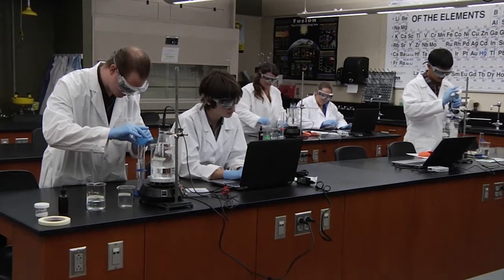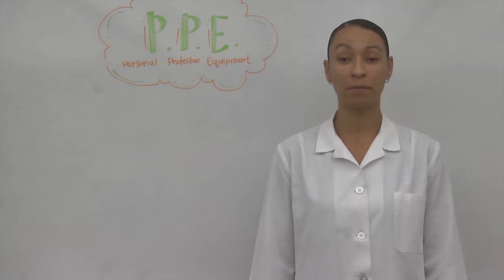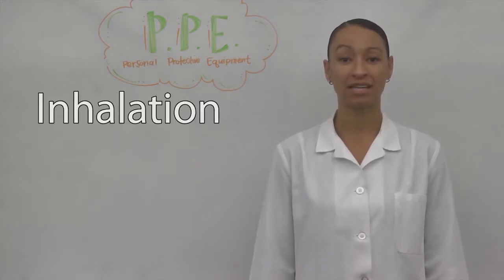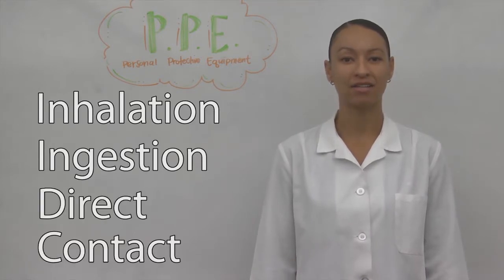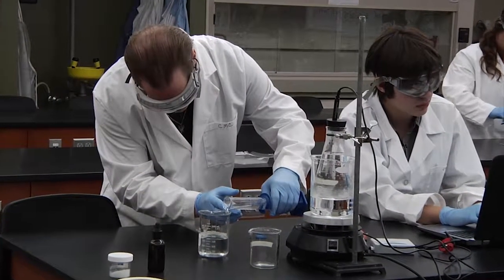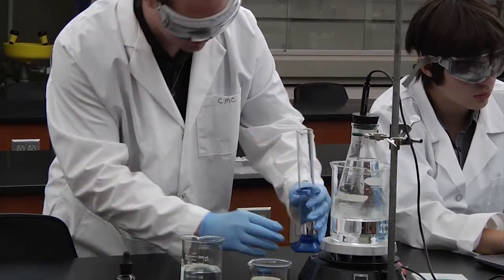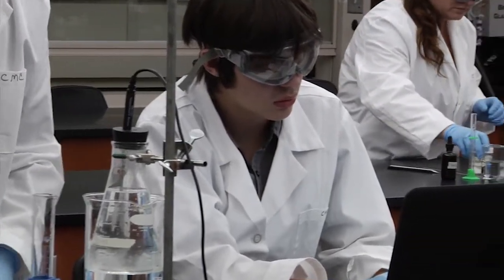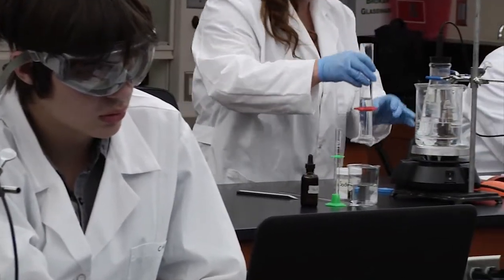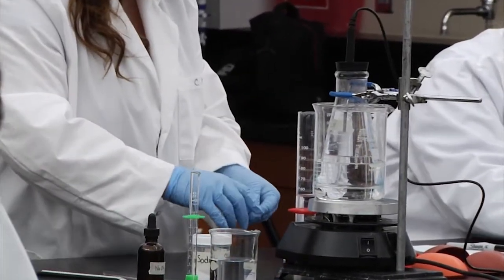Let's talk about some ways to protect yourself during a lab. Personal protective equipment, or PPEs, help to protect you from the 3 routes of exposure: inhalation, ingestion, and direct eye and skin contact. When you enter the classroom, make it a habit to grab a pair of gloves and goggles if you will be working with chemicals, heat, and/or glassware. I know it is so fashionably tempting to wear your goggles on your forehead, but they don't do your precious eyes any good up there.